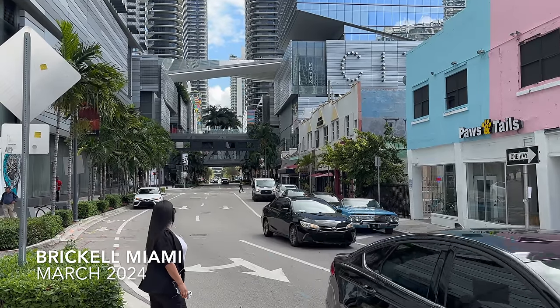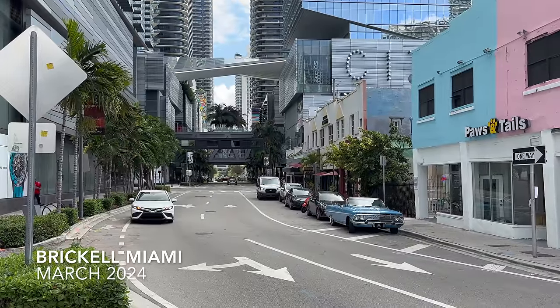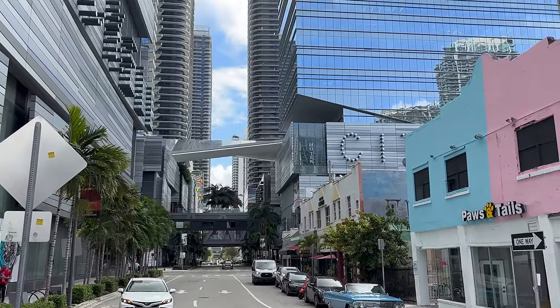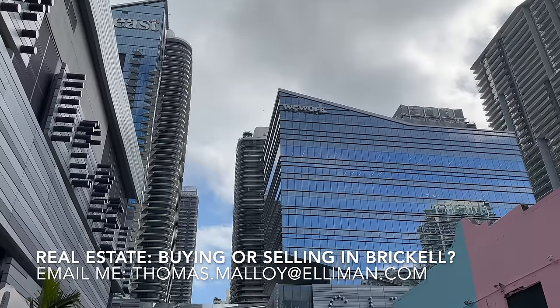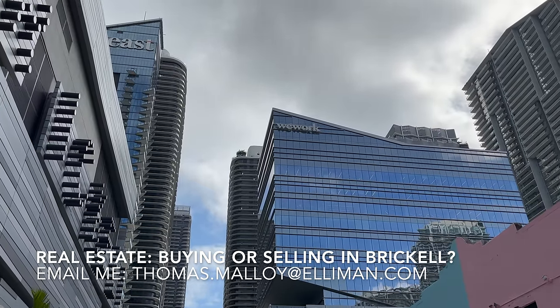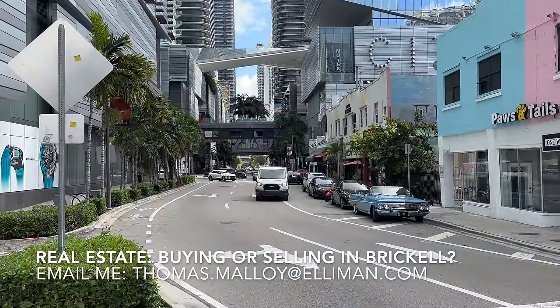Everyone, I want to welcome you to the Brickell neighborhood of Miami. This is also nicknamed the Mini Manhattan. So for all of those who have been watching our New York City live streams, you'll probably see some similarities from Manhattan, particularly Midtown, to right here in Brickell.